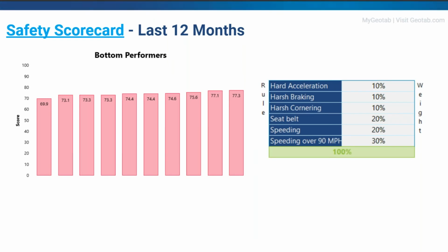The rules this customer happened to be using were their ABCs, seatbelt, speeding, and speed over 90. So they were able to see who those drivers were, and then start working with those folks individually. Again, I've taken out the driver names here, but I want you to imagine who your drivers are, right? Can you tell right away who your biggest opportunity drivers are for the whole year, looking at 12 months' worth of data? And once you have all that data together, wouldn't you want to know, as a fleet, what your biggest opportunity is per individual rule?